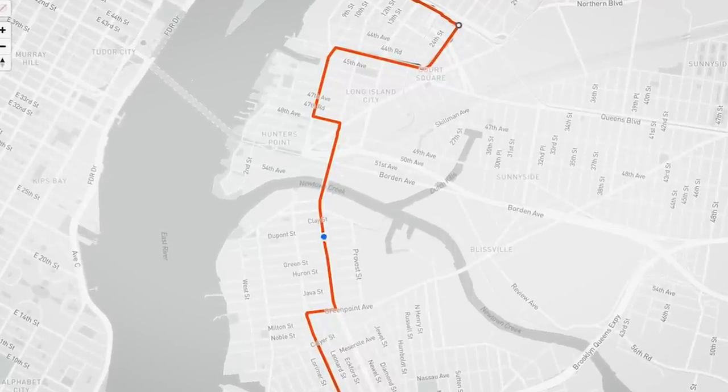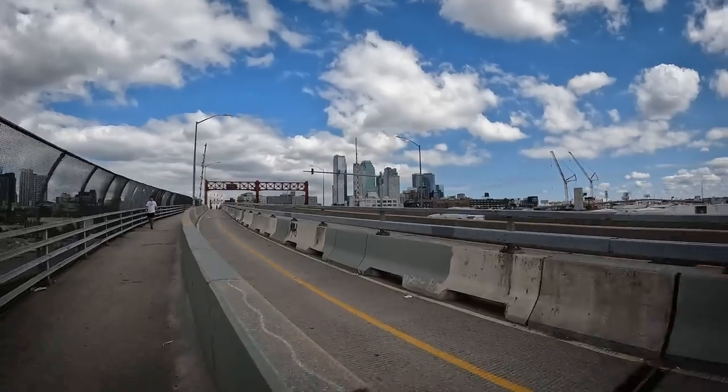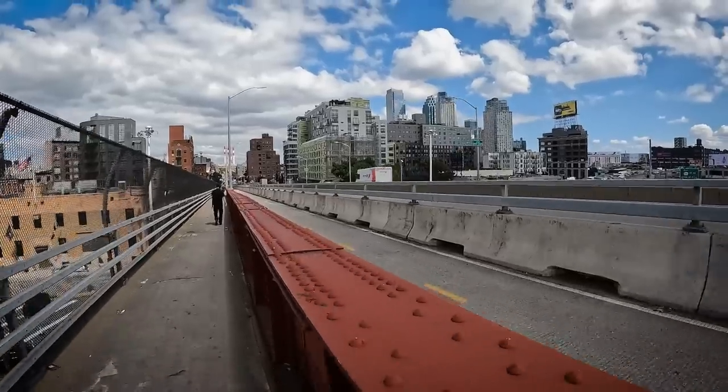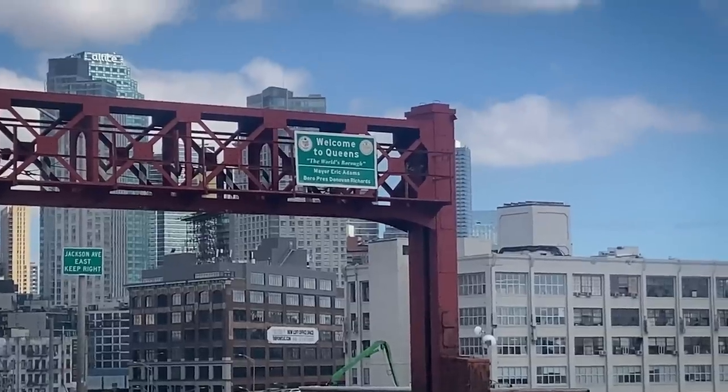Mile 13 is the Pulaski Bridge. Now, you'll look at your watch and you'll be pleasantly surprised by your splits. It's here that you'll get ambitious about your race. Until about 2 miles later.